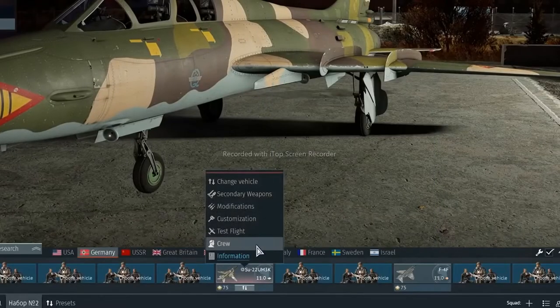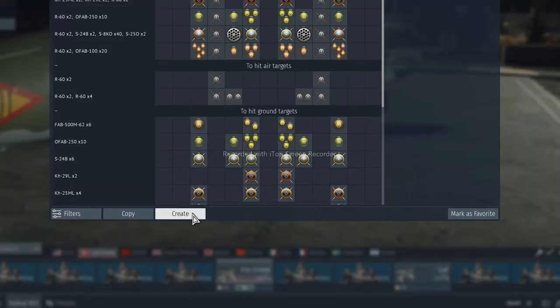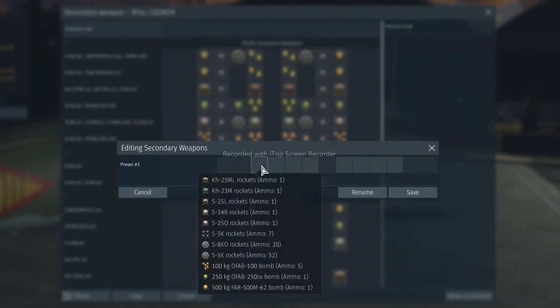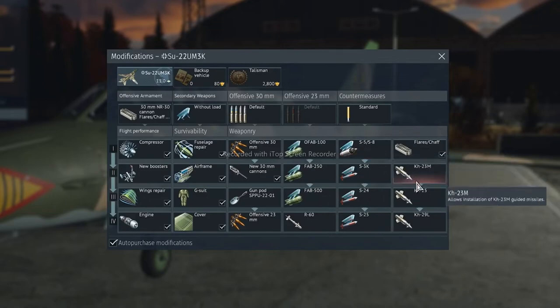To create your first loadout, select a plane, go to Suspended Armament, and press Create in the bottom left. You'll see a line of squares representing your plane's hardpoints. If you click on a square, you'll see a list of weapons you can load onto this hardpoint. Aircraft upgrades and unlockable modules will add to the list of available weaponry, as expected.